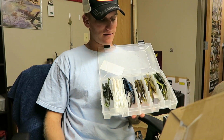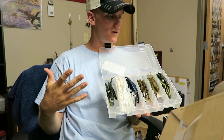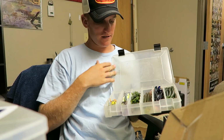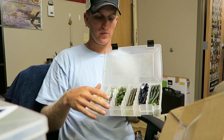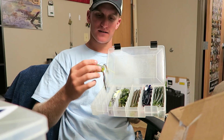Obviously I have the soft jerkbait box all organized out, and I've blown through a ton over the last couple weekends, so I gotta reload there. And then this kind of has some junk baits in it as well, but this is just kind of like the extra overload bin. Just a box that I throw any creature baits in if I'm on a flip and bite. Different hard baits that I want accessible at all times.